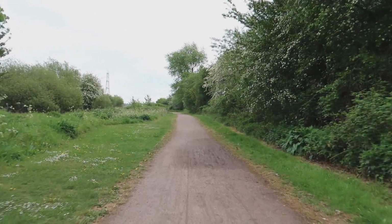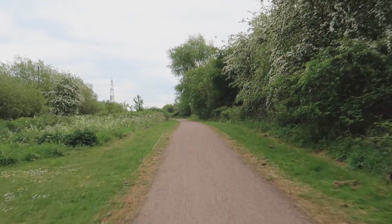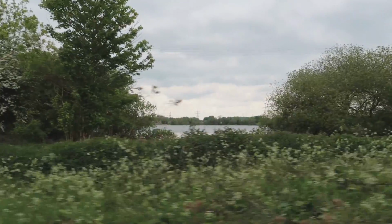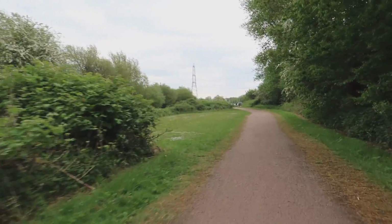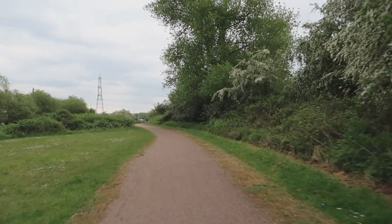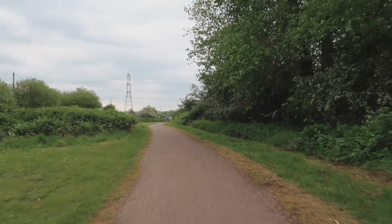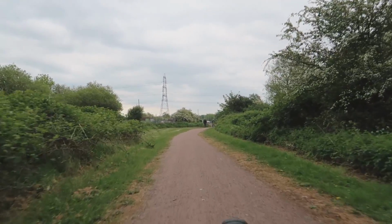Meanwhile, the National Cycle Route number 1 comes away from the river now for the next probably 3 or 4 miles and goes through some lovely wetlands where there's lakes and rivers and weirs and waterworks and all sorts, but we'll go along this way and I'll show you, we'll have a look. But it also goes through some rather nice farmland.